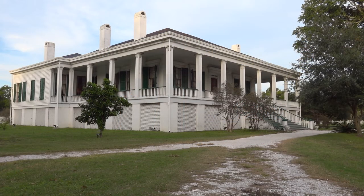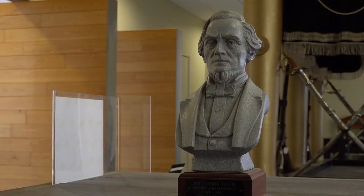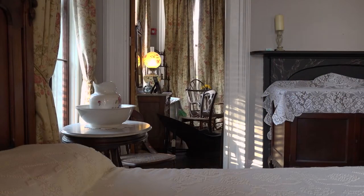Beauvoir is the last home of President Jefferson Davis, who was president of the Confederacy in 1861 to 65, and former senator from Mississippi, Secretary of War. He lived here from 1877 till his death in 1889. I would say 90% of what you see in the house was here when Jefferson Davis lived here.